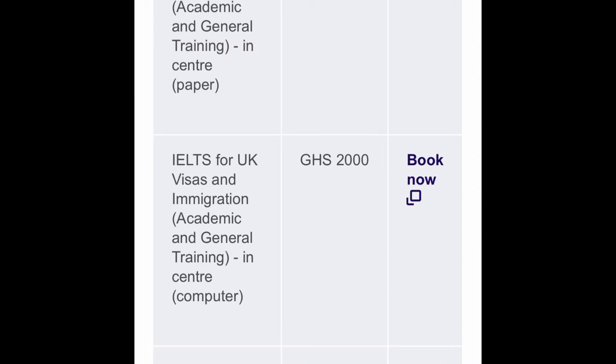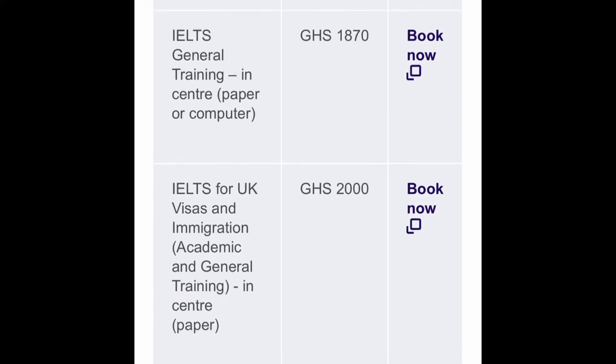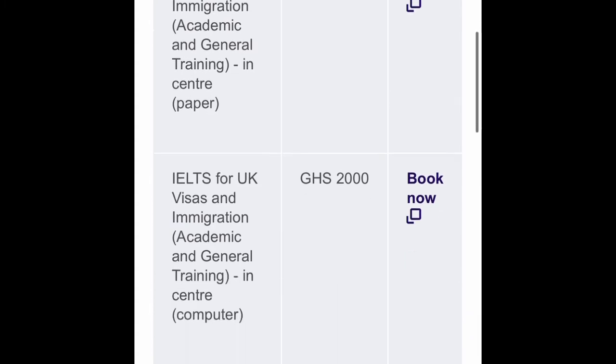Because I know so many people who wrote academic IELTS and use it to apply for work, maybe in the UK or something. And I know others who used the UKVI IELTS. Okay, so you realize there's a slight difference in the prices, because UK Visas and Immigration, either academic or general, is the most expensive one here in Ghana, and it's always the most expensive one.